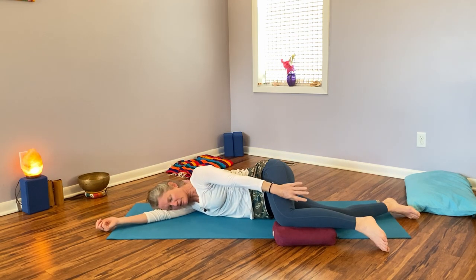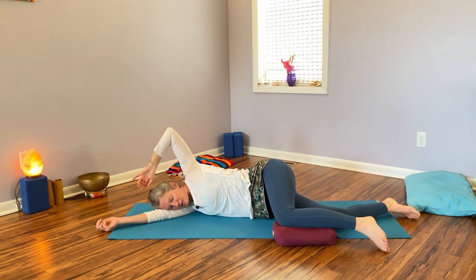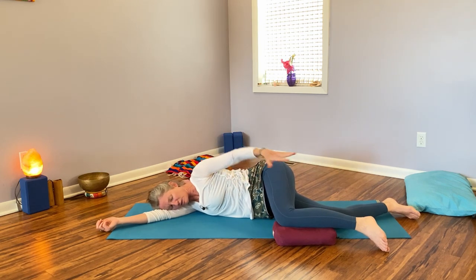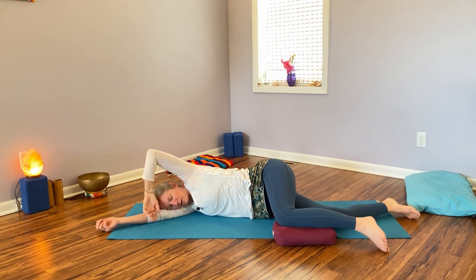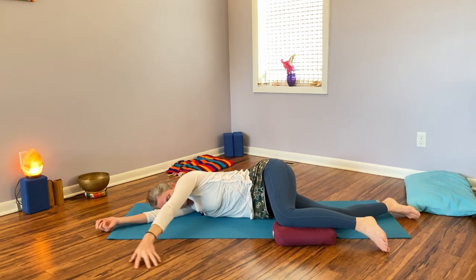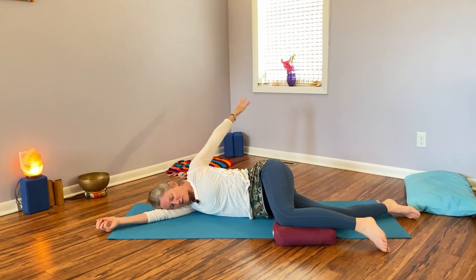As best you can, try not to bend the elbow. As soon as we bend the elbow, it's a bit of a disconnect to this from the side body. So if you keep your arm straight, your side body is a lot more affected by your arm movement than if we bend the elbow and just made circles with the elbow. So you want to feel those side body muscles. Feel the connection of the arm into the shoulder girdle.